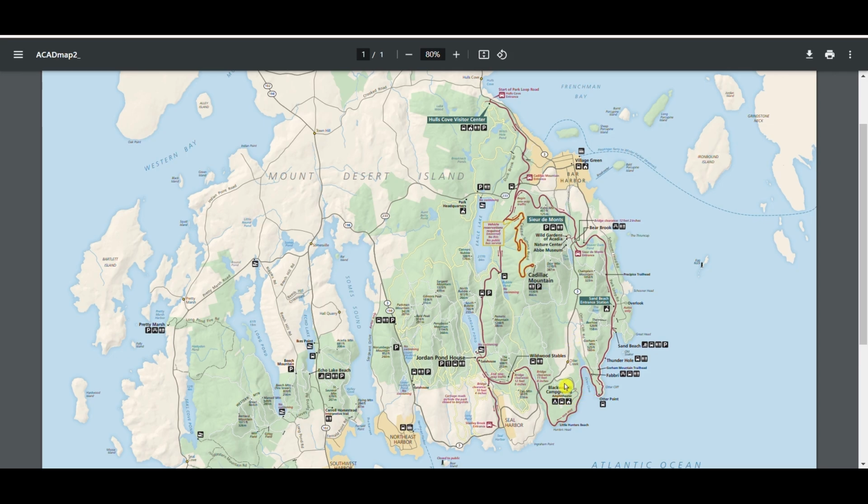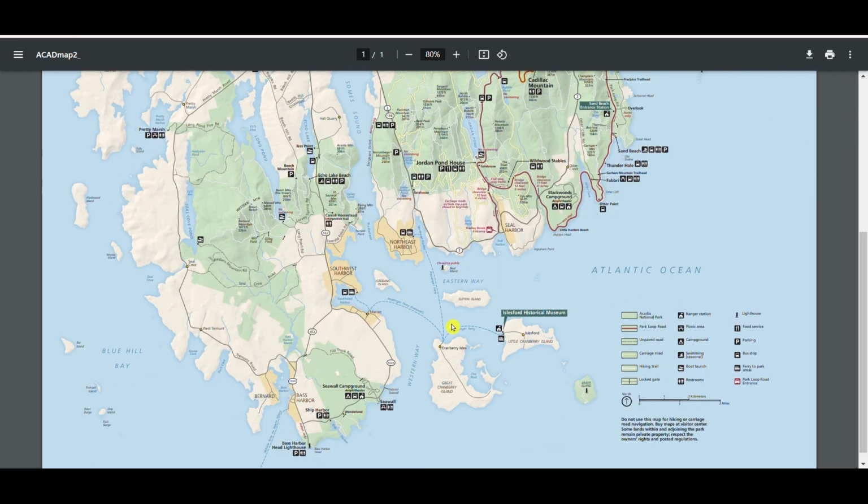And so this would be my number 1 choice of campground for when you visit Acadia, just because it is so close to everything. Your other campground is over here, down on the quieter side of the island. So you go up and over and drive down, and you'll find the Seawall campground down here. It's right on the ocean.